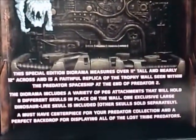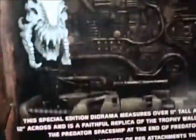If you guys can read that, you can go ahead and pause it and read it if you want. Yep, like I said, limited to 5,000 pieces. Bottom is nothing. So anyway, let's go ahead and show the wall itself.